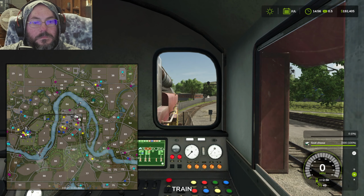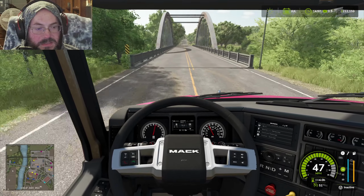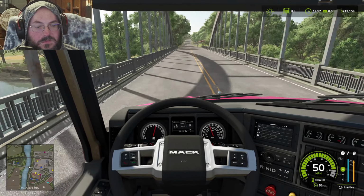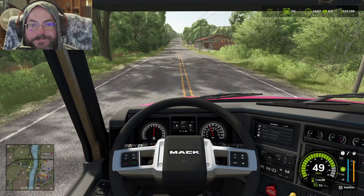I personally like the square mini map instead of the round ones, just a personal preference for this game. I don't mind round ones in some other games like Cyberpunk, but personally I like the square mini maps on a lot of the games I play.